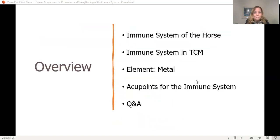So today we will have a look at the immune system of the horse, both from a Western and a Chinese perspective, and particularly then in TCM on the element of metal, because it plays an important role in relation to the immune system. And then we will finish with a few acupoints that you can use to strengthen and to support the immune system, finished by the question and answer session.